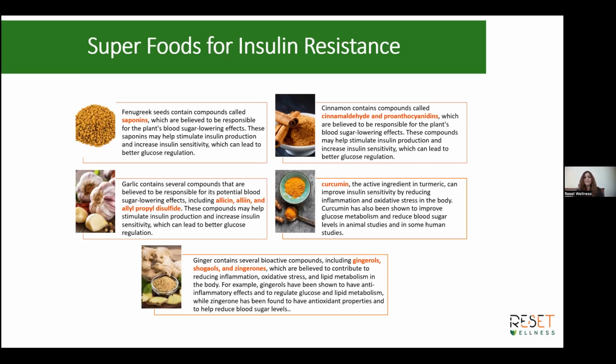Probably in my next webinar, I will cover what is oxidative stress and what exactly inflammation is. Inflammation is a very commonly used word, but what exactly is inflammation? Is it just the swelling on the body, or is it something more than that? We'll discuss this in the coming webinars.